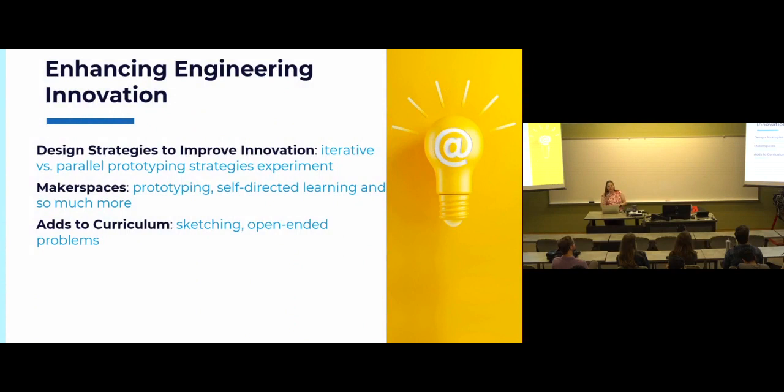I want to talk more broadly about engineering innovation. First, I want to show you in depth what some of these experiments actually look like. In this case, I'm going to show an experiment that looks at two different strategies for prototyping. In controlled experiments, you try to separate them as much as possible. So we've got two conditions, looking at what the impact is, even though in real design processes you use a couple of them in parallel. Then I'll talk about one of the other ways you can enhance students' innovation skills, which is in makerspaces. Again, it's prototyping and self-directed learning. And third, I'm going to highlight a couple of results on other ways that you can enhance engineering innovation.